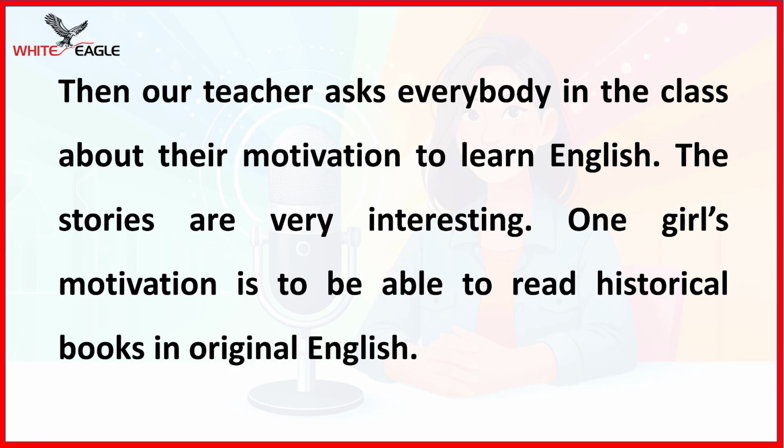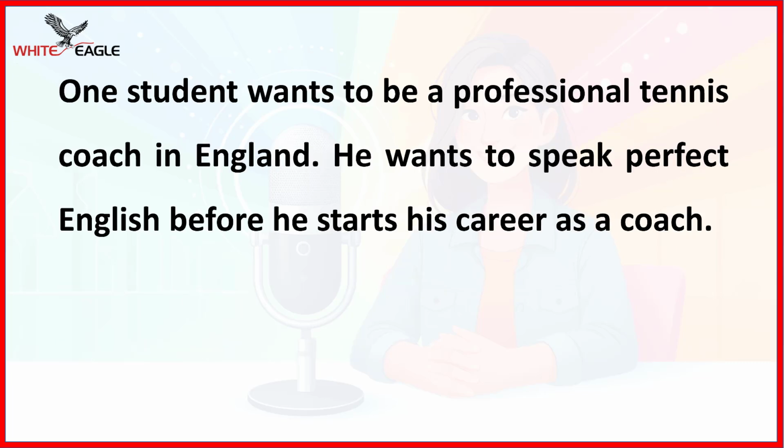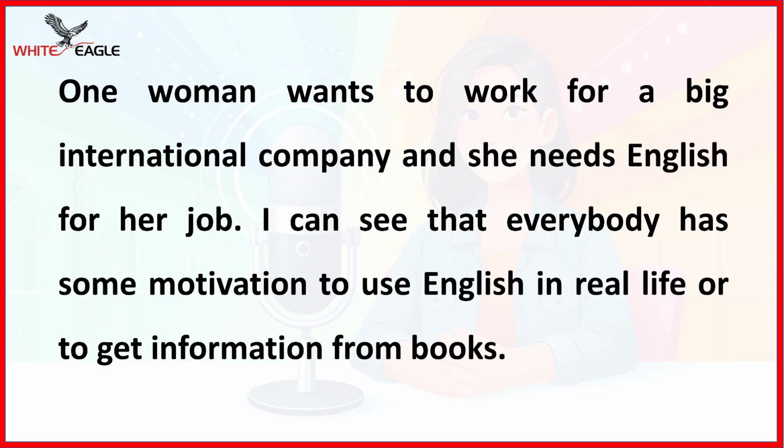Then our teacher asks everybody in the class about their motivation to learn English. The stories are very interesting. One girl's motivation is to be able to read historical books in original English. One student wants to be a professional tennis coach in England. He wants to speak perfect English before he starts his career as a coach. One woman wants to work for a big international company, and she needs English for her job. I can see that everybody has some motivation to use English in real life or to get information from books.